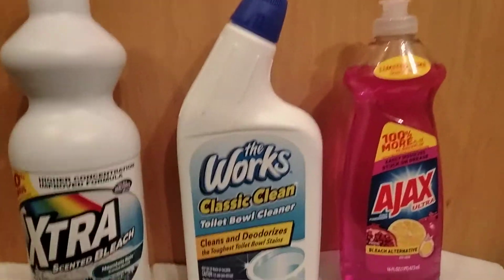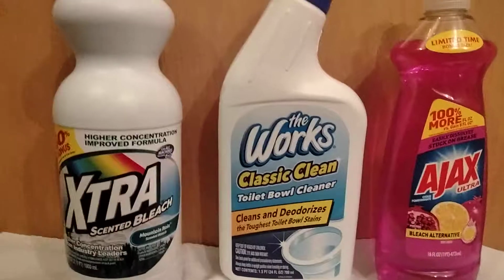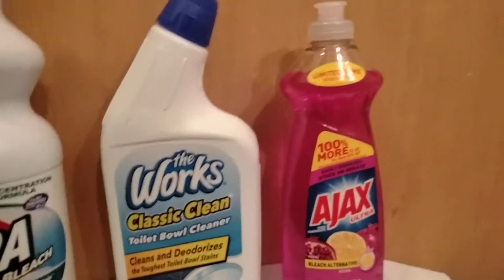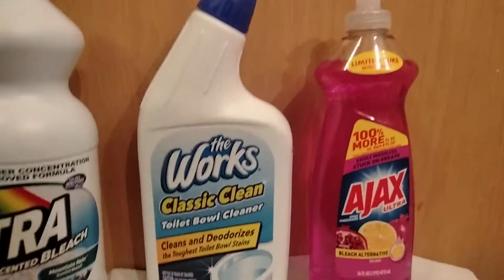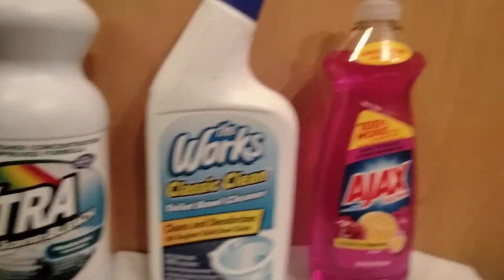I use this for my work because I keep my toilets clean. I'm just not about using a dirty toilet. So I got this mainly for work.